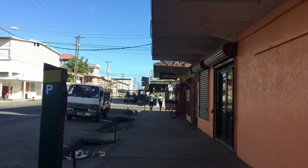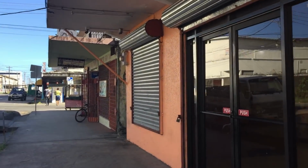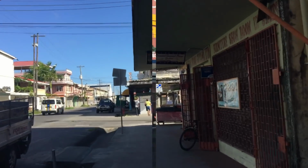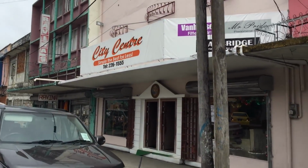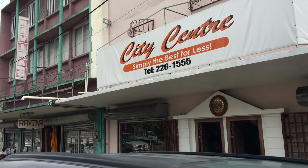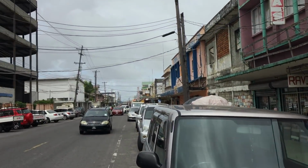So what I'm trying to do is to estimate what kind of work would have to be done to the riverbank side of Water Street. You're going to have to either move a lot of these commercial buildings. Here's a new building that's going up. So somebody's building a new high-rise building.